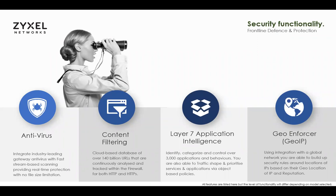When it comes to UTM services, we offer antivirus, content filtering, including content filtering of SSL encrypted websites. We have the ability to do what's called layer 7 application intelligence. So this allows us to create firewall rules based on applications and individual functions within those applications. So instead of having to know port numbers and IP ranges and stuff, you can literally just pull up a drop-down menu and select the application or the feature of the application that you want to set up policy rules for. GeoEnforcer.